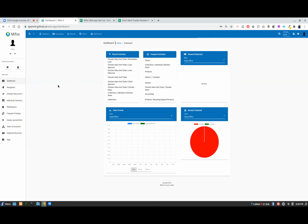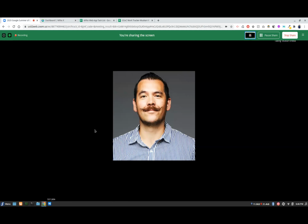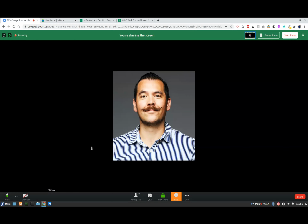And further, Karan and I were together able to complete 90 to 95% of the work of the web app rewrite, and there are some remaining works, based on which issues have been opened in the particular repository. That's all from my side.